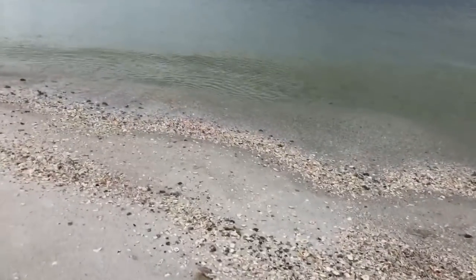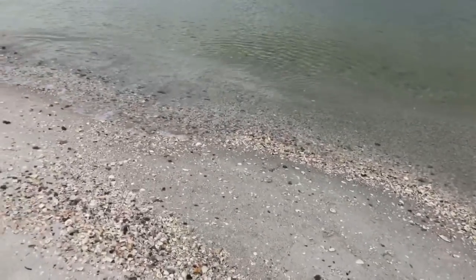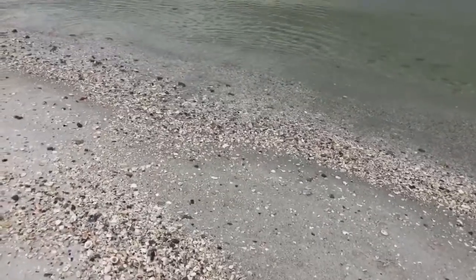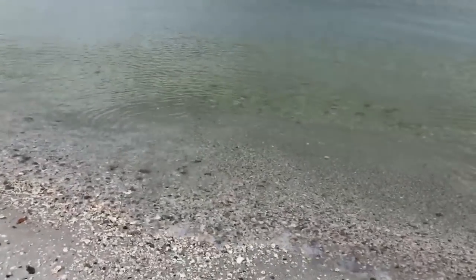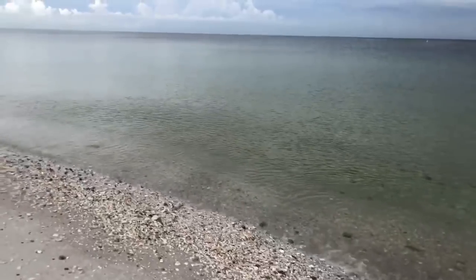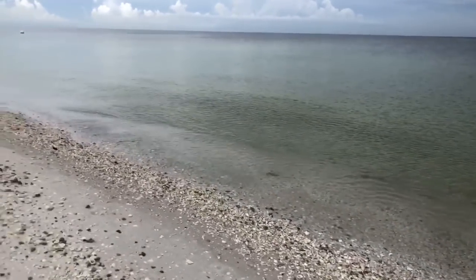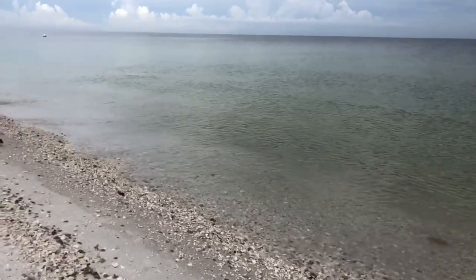You can see some pretty distinct lines of shells here. But is there anything interesting out here? Well, there's always something interesting. I mean, it's up to the person that comes out here. First timers, it's always fun when you come out here. You see all the different kinds of shells.